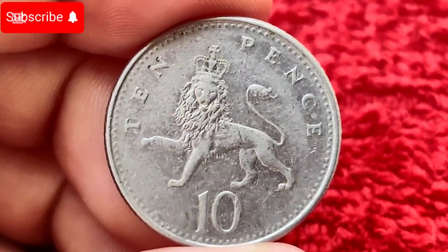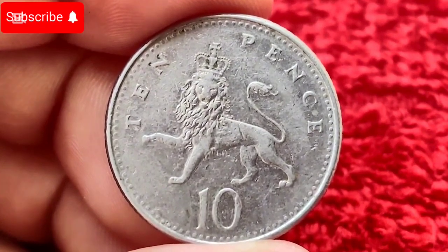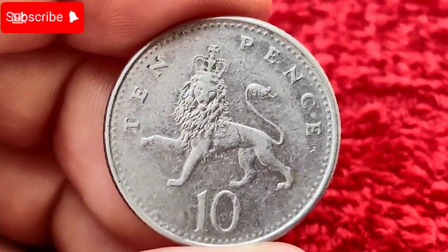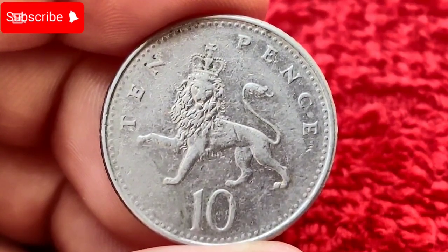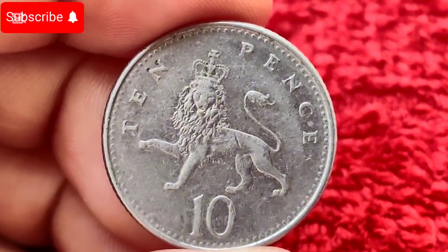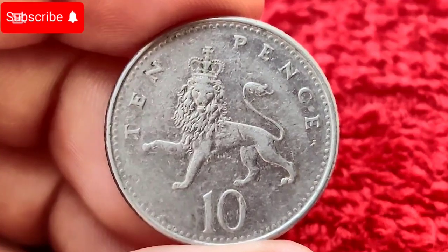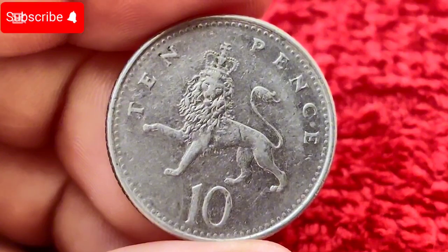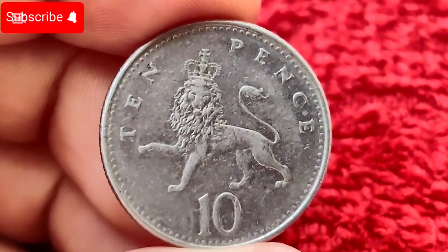But here's where it gets even more interesting. If you happen to come across a rare variation or an error coin from 1992, that could bump the value up even more. There have been instances where 10 pence coins from this year were struck with double images or slight misprints, making them extremely sought after by collectors. For example, if a coin has a misaligned strike or a design error, it could be worth hundreds of pounds, or even more, depending on its rarity and condition. Error coins are highly prized among collectors because they're unique, and there aren't many of them around.